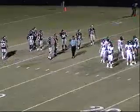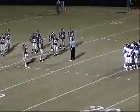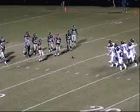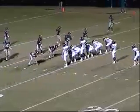All right, second and 6. We'll take it all day long. Tez Parks, great job just reading his blocks and getting a few yards on the carry. And that's what happens when you establish the line of scrimmage. And Tez Parks will line up his offense and see what they'll do with this play at second and about 6.